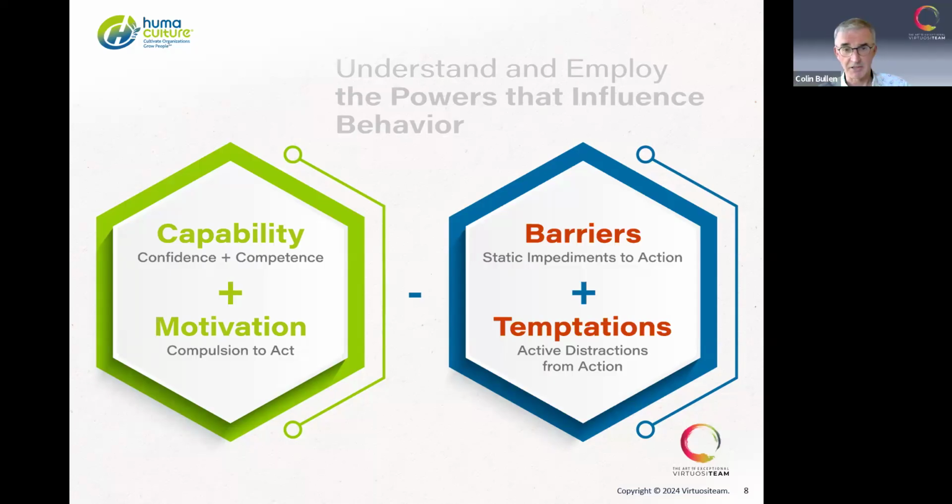And then the final power is the power to resist temptation, which is literally about being able to resist the temptation to revert back to old ways of behaving. So the formula states that if you increase the powers to grow capability and inspire motivation, which are in green on the left-hand side there, while reducing barriers and temptations, which is in blue on the right-hand side, then the result of this formula, which you could think of as an organizational change ability, increases.